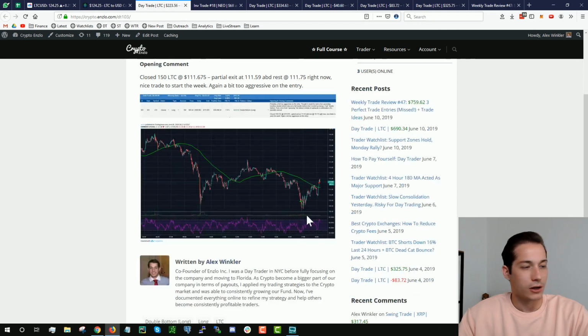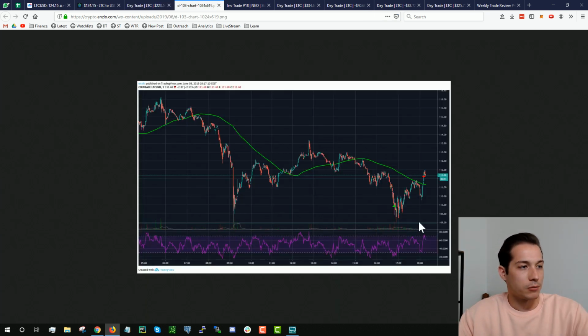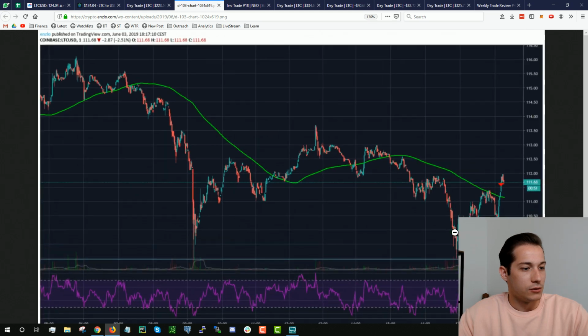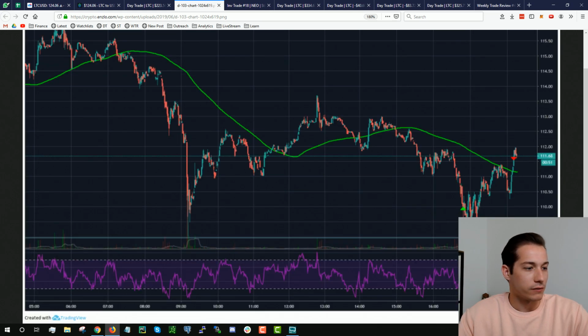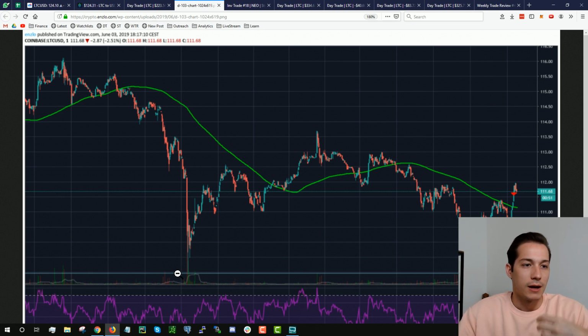Okay, I didn't link the chart. Usually you can click on these images and they blow up to the big screen, but it looks like I didn't link it properly this time. I'm just going to have to zoom in a little bit here, and I hope that is fine for you guys. I'm sorry, I forgot to do that. We had a huge support line here at about $109, and my blue support lines are always longer time frame support lines. My green support lines are a bit more short term, kind of like the moving average. Here we had a big bounce off this $109 level, and then we came back and did a double bottom on this longer term support line bounce, and that's when I entered the trade.